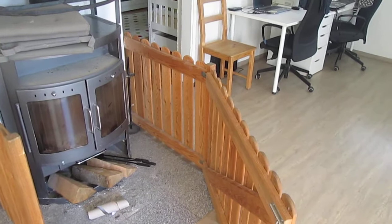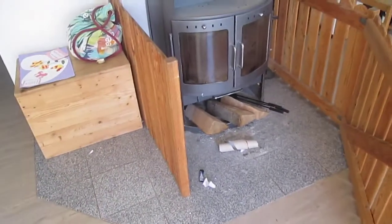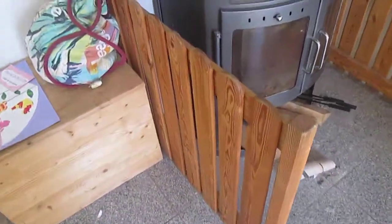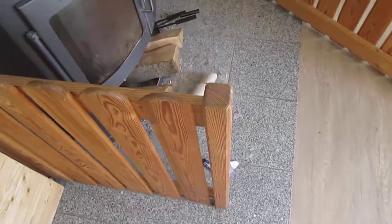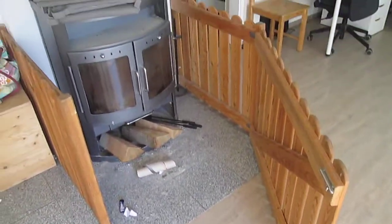Unfortunately, that has to be gone as well. So the history repeats itself. And I will reuse this as a treehouse fence. So stay tuned.